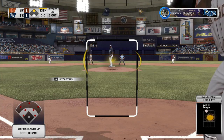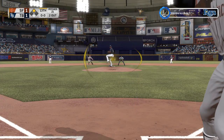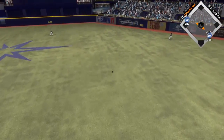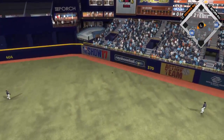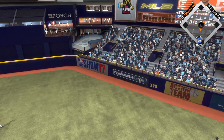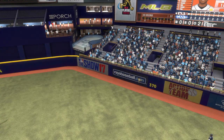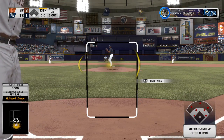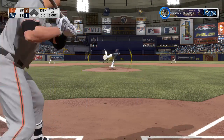Shortstop, Didi Gregorius. Here's the first pitch. A swing and a high drive to right center field. Lagares looks up. And as Giants fans hear on television quite frequently, that ball is out of here. First pitch of the at-bat.